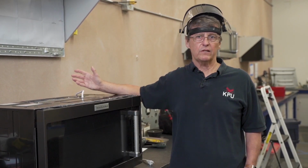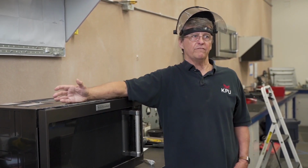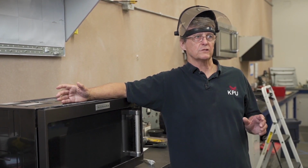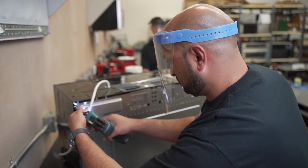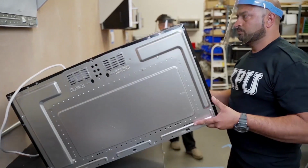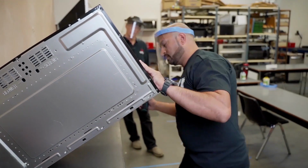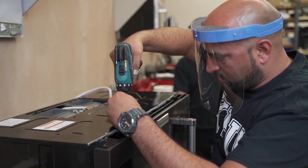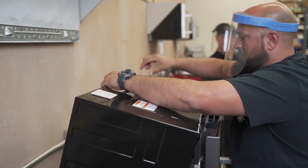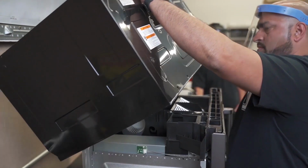The goal of everything we teach here is having the student prove their diagnosis. We do not want a student leaving here and not being able to diagnose products properly, because that increases the cost to the consumer. The students that have come through these programs have built a great reputation for KPU in the industry, and we want to maintain that.